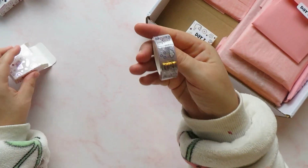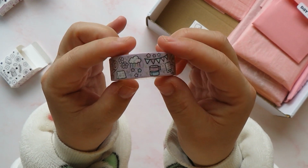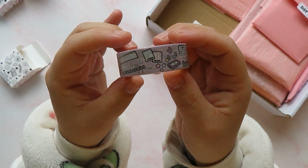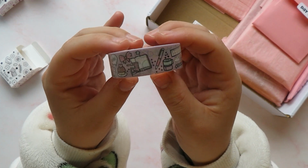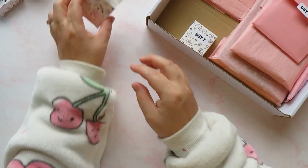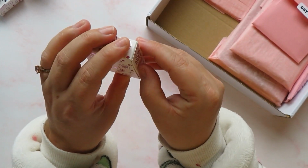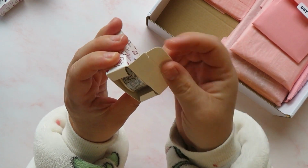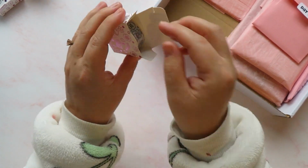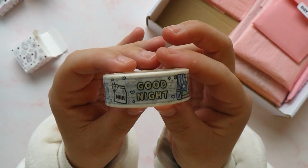Oh, ooh, a stationery themed one. So cute. These are my favourite types of washis. I love this kind of vibe. I feel like I want to use them all the time. They just fit in with so many different themes. And then it looks like this is the last washi in the kit. So we have got day number 7. And this one is a nighttime themed one.